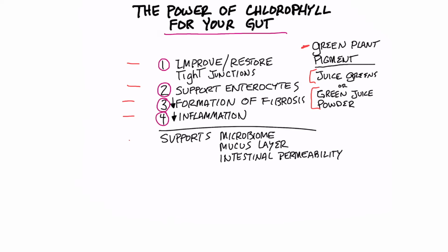Also, chlorophyll can help support the microbiome, the mucus layer, and support intestinal permeability, which I've already talked about, those tight junctions. If you haven't seen my complete video on digestion, I put a link down below. I think you'll find that very interesting.